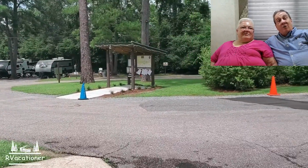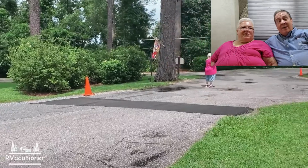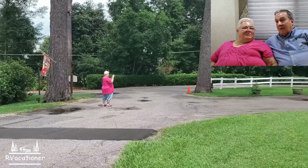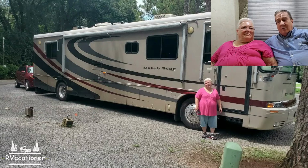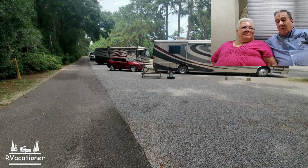But it was a very beautiful park. Very immaculate. We didn't go to it, but there was an antique car museum just next door. If we'd have spent another day, we'd have probably gone and toured that. But we were just spending the night on our way back home.